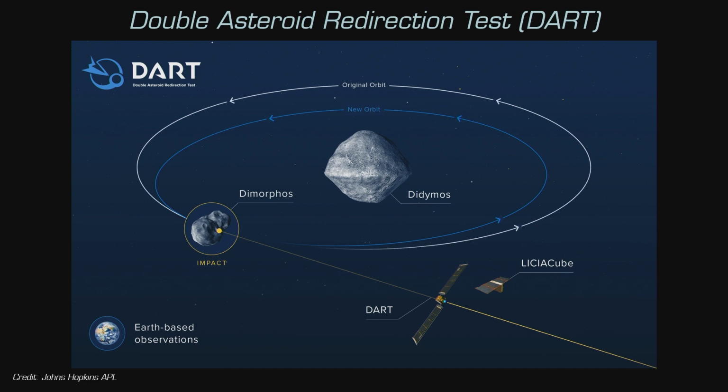And so these are potentially hazardous, and we want to keep tabs on them so that we know whether one might be on a collision course with us here on Earth. And if one does turn out to be aimed at the Earth in the future, we want to have tools that can allow us to divert these asteroids so that they don't hit the Earth.